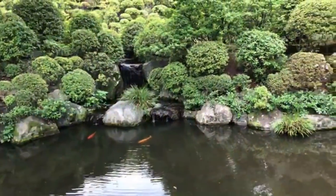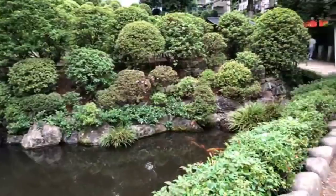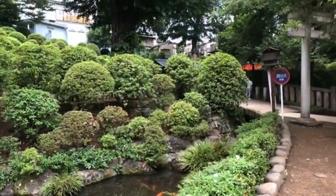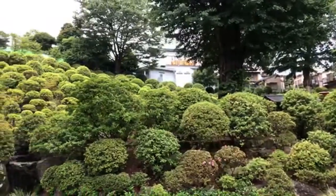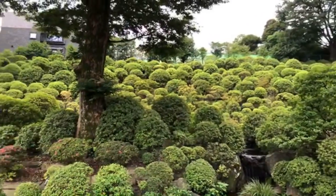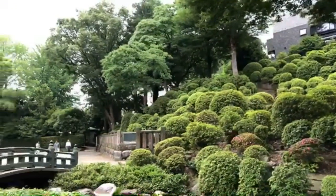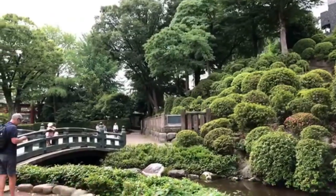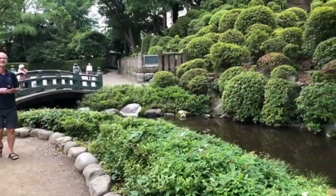So, if you're here between April and May, all of these bushes are azaleas, and it is a sight to see. Hundreds and hundreds of azalea bushes in many different hues. It's gorgeous. Sadly, we missed it, but we got other stuff to see.